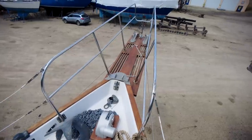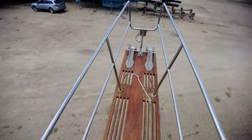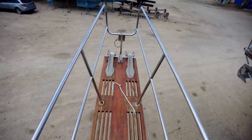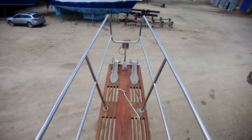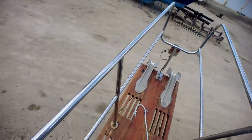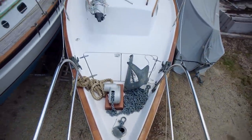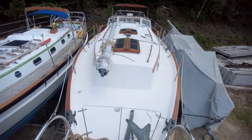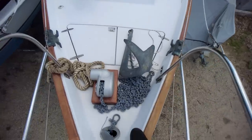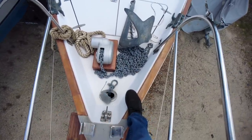Nice big bowsprit on the bow out here. Probably about a 5-6 foot bowsprit, dual bow roller on the front. Very nice. Looking aft from the bowsprit. Very classic looking boat, very nice. Got a horizontal windlass with what looks like pretty new chain there on deck.